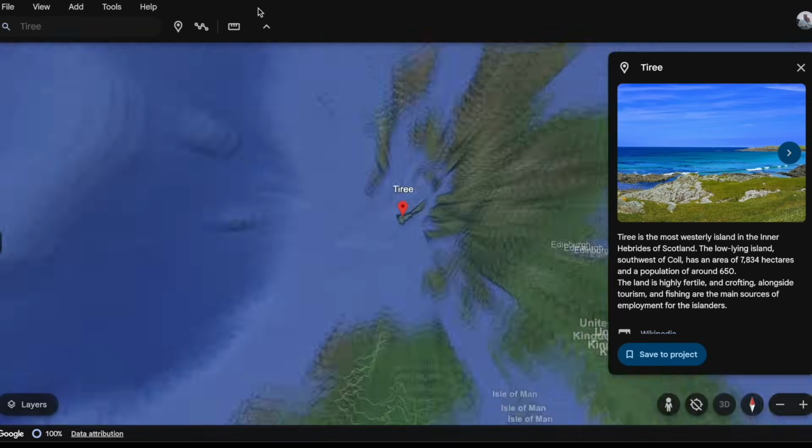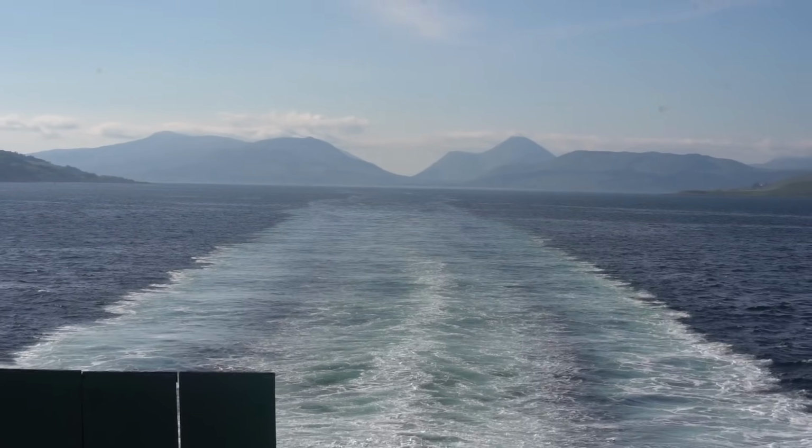So, why are we heading across to Tiree? Well, basically Tiree is only about 12 miles long. It is the perfect tiny little island if you want to explore something by foot or by bike. The weather is absolutely stunning. We hit a proper high pressure here in Scotland, so it just made sense to head across there and check it out for the very first time.